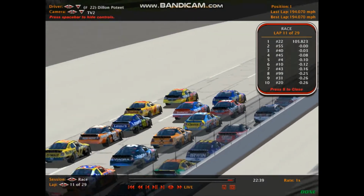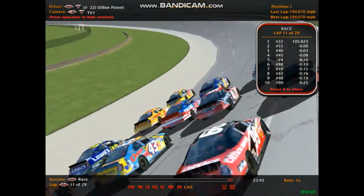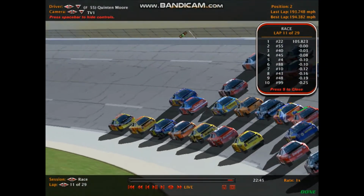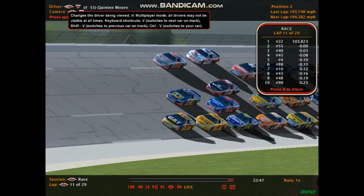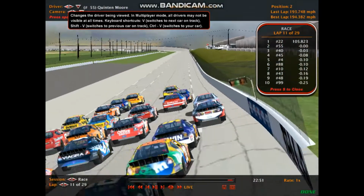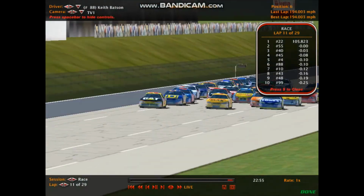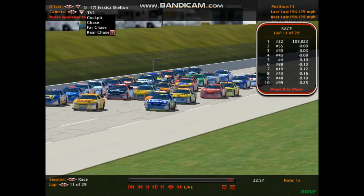Wow! After that first lap crash, we have just an explosive start to this DieHard 500. And we are 10 laps in the books and 19 to go, and still plenty of racing left to go. It's not even over till it's over in this race. We've seen that many times before here at Talladega Super Speedway.